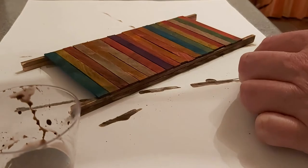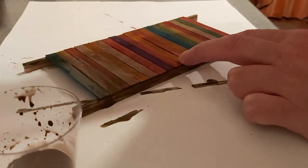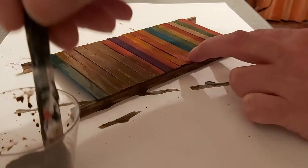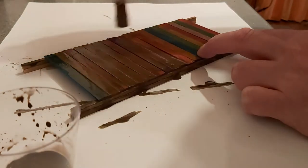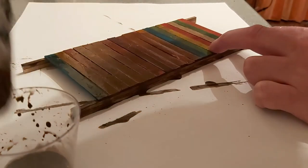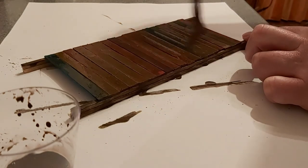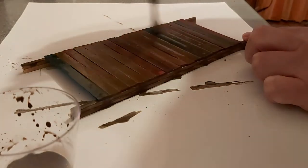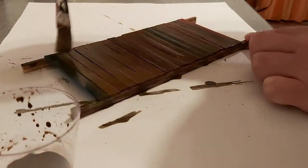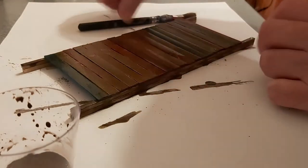Okay, it's about 20 minutes later, we're about to give the second coat. I am being quite liberal with this because I want it to soak into the wood. Not enough to saturate and warp it, so to speak, because that would be bad, but enough to darken it. What I might do in actual fact is break out the heat gun. See if we can speed things up a little bit. Yes, I think we'll do that.